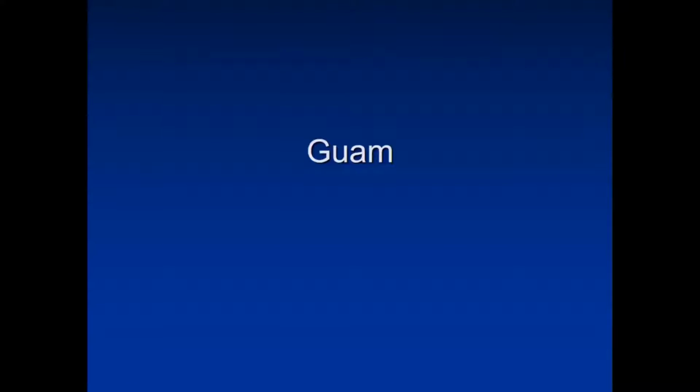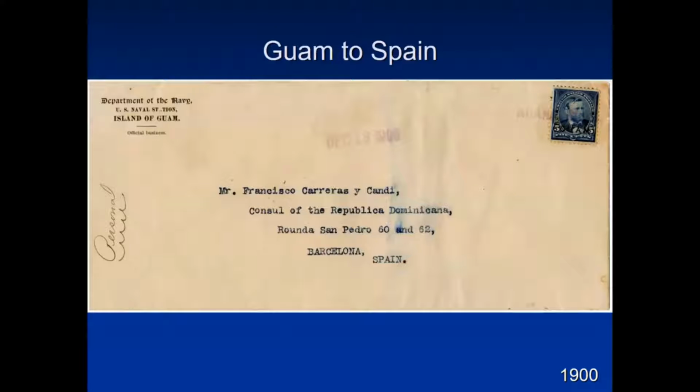Okay, and then Guam. Now, this is the earliest. Yeah, this is still the earliest. I bought a cover here this weekend that's not the earliest. So this has a penalty clause up here. I think this has a penalty clause. It may not. Does it have one?